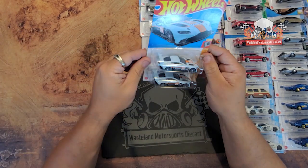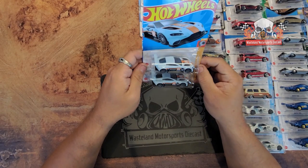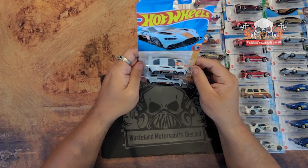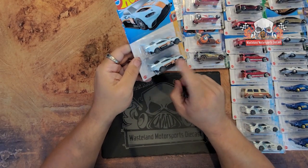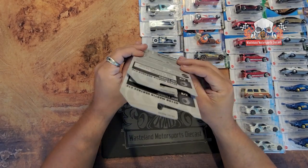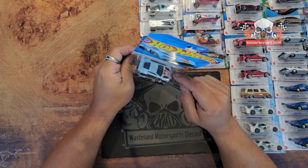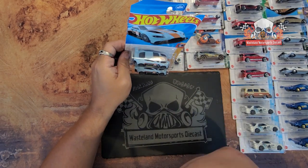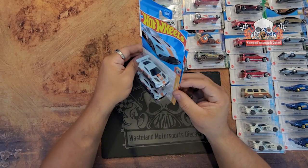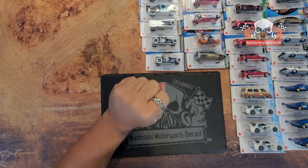Then you have the Aston Martin Vantage GTE. I got 2 of these. And they're good cars, solid, good and heavy. They'll roll down the track just fine. You can probably do some modification to them, especially with those divots in the hood, especially if you take the windows out. And I think that the Gulf livery is actually pretty cool. 2 of them.